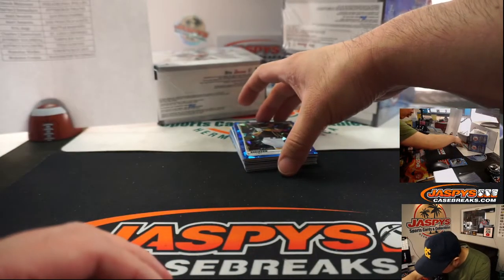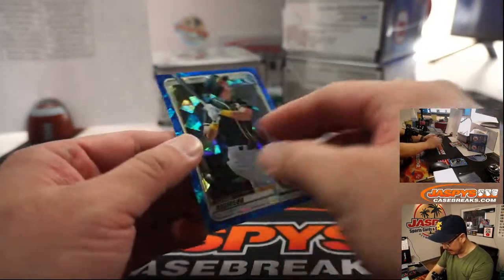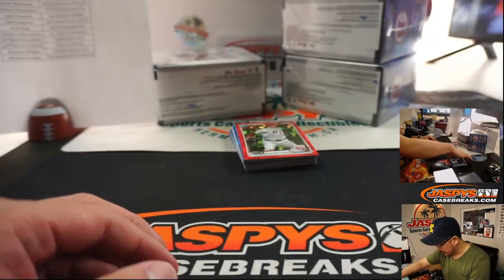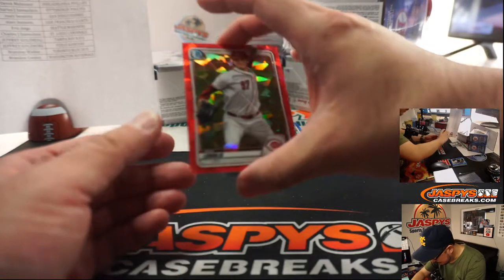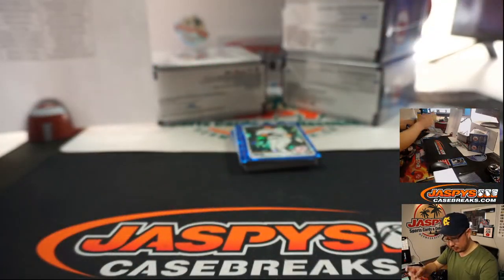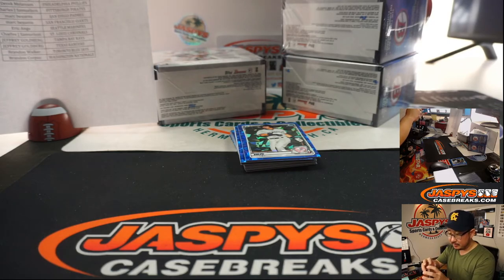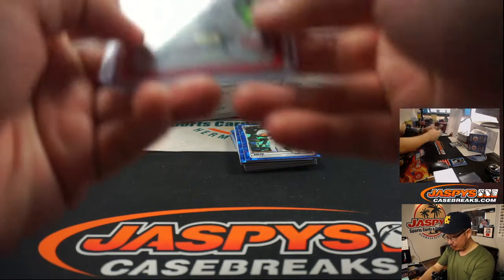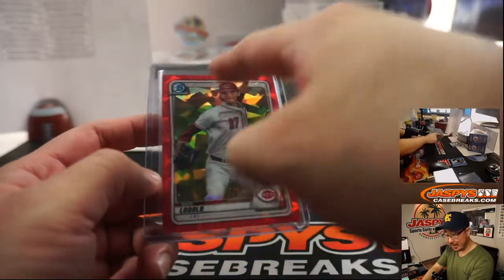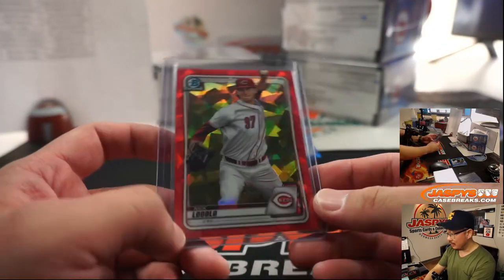So I wasn't sure if that's red or orange. I think it's red. Are those to 10 or to 5 in this set? They're different in this set. Ah, to 15. 15 out of 15, Nick Lodolo. Not the traditional out of five. So red for the Reds. I like when the parallels match the thing. EA with the Reds. There you go, EA. Nice.